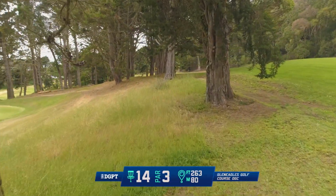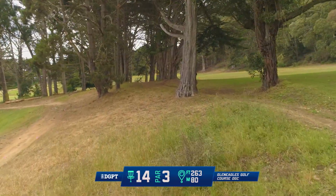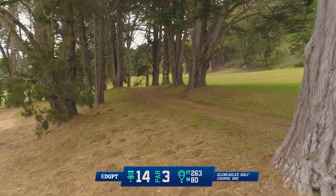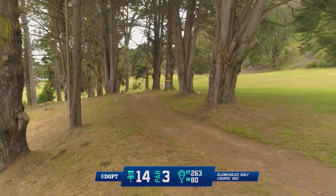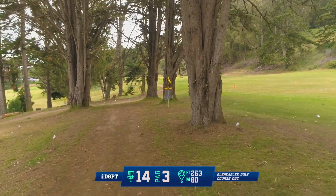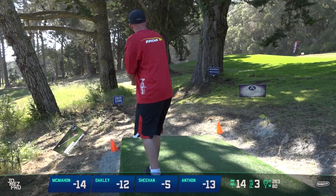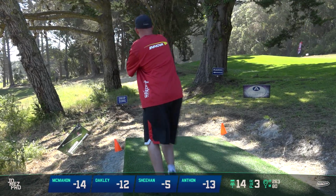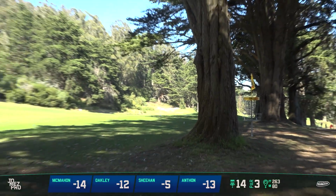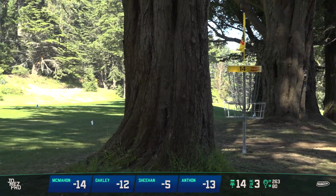Definitely. Hole 14, par 3, 263 feet up the tunnel. There's also a backhand hyzer play that I wouldn't be surprised to see some of these guys take given the wind. So either forehand up the middle, maybe mid-range up the middle, though you're asking a lot out of that mid-range on a day like today. This looks like the hyzer play. Very good.